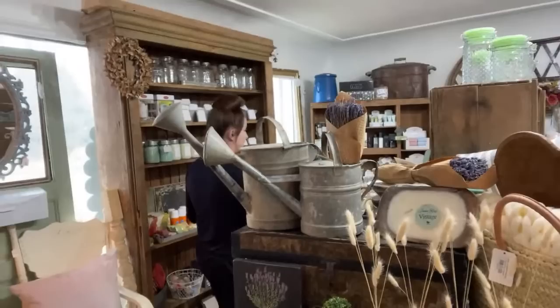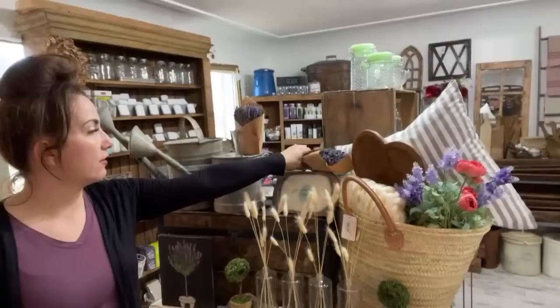Oh, don't go over there too far yet. You got to show them your fun little lavender situation. So we now carry actual French lavender in bundles. It smells amazing. It comes wrapped just like this. It's from Provence, France. Oh, that is good. The best lavender is French lavender. I'm not going to lie, that almost smells better than fresh lavender. It's a little sweeter. So it's $13.95 for these. If you're getting ready for spring and you want the French lavender, we've got those.